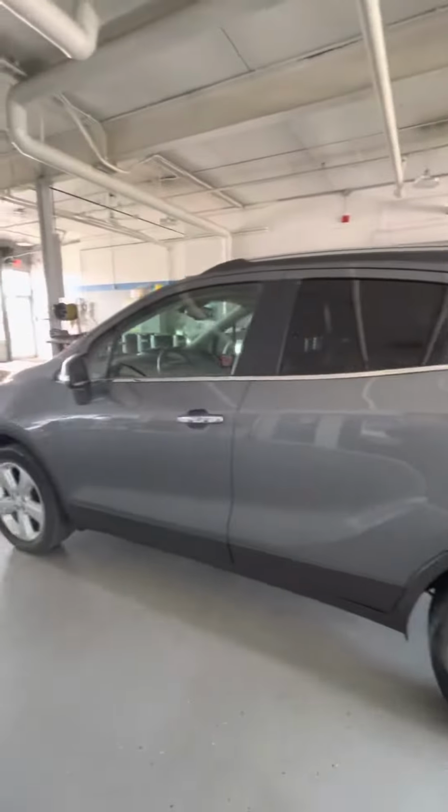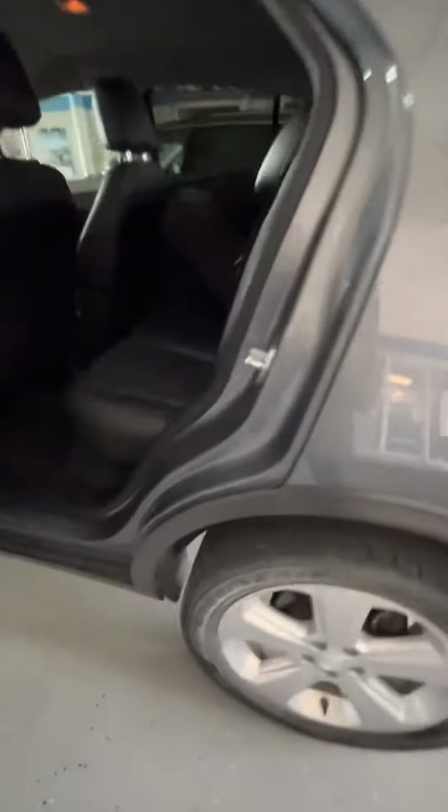This side. No rust at all on the doors there. Close that up. Got that nice interior with the leather. Of course, the final door jamb here.